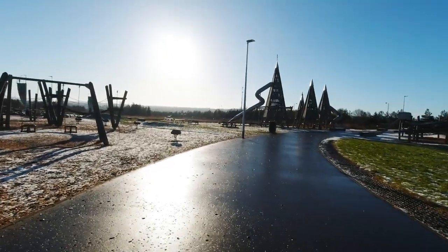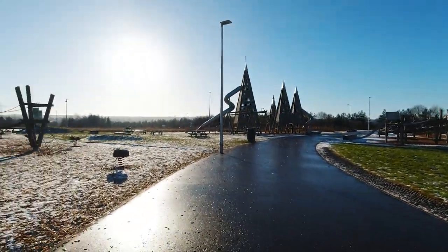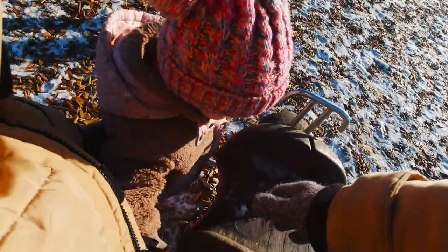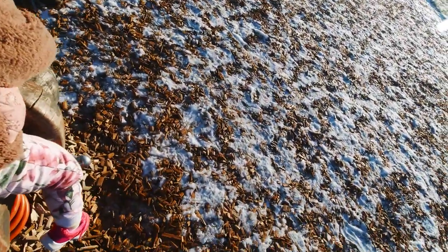You going on the slide? No, a big slide. You going on the swings? Go. Right, go. She likes that. Okay. Careful, careful.